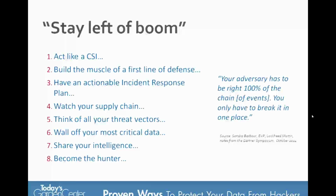So with that, again, just some common sense things that we like to put out, and these I actually came from Sandra Barber, who is the EVP and CIO for Lockheed, and you can imagine if we're worried about credit cards, what Lockheed Martin is trying to protect every day, day in and day out. But the first thing she likes to talk about is act like a CSI. So one of the things we're trying to teach our member retailers is perimeter defenses no longer work, and we need to be more of what we call an intelligence-driven defense, and we need to be a lot more proactive about monitoring and identifying and then mitigating.